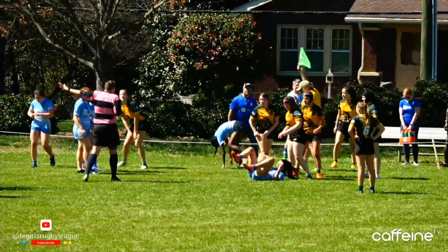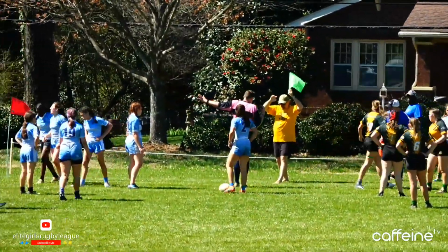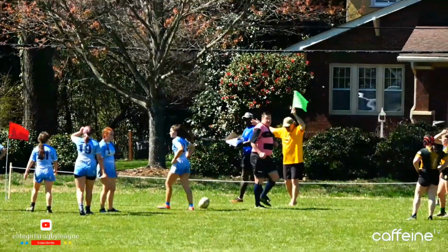Then Valkyrie drives them out into touch. That's going to stop what looked like a try waiting to happen. Nice work from Valkyrie to use that far side touch line to take that momentum out of the play.